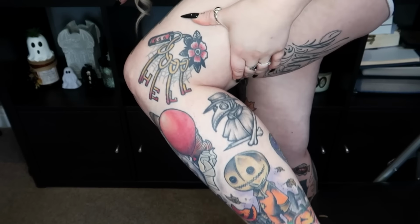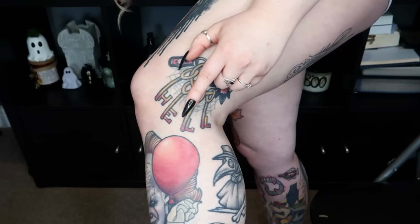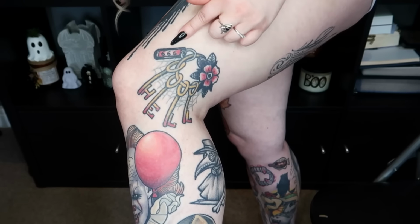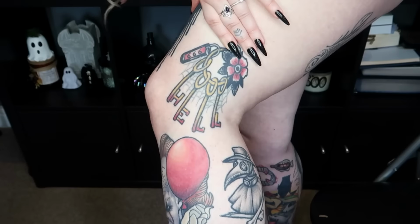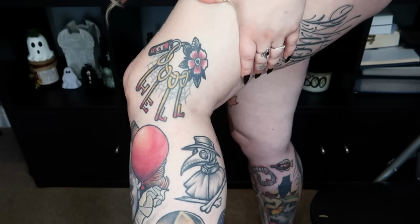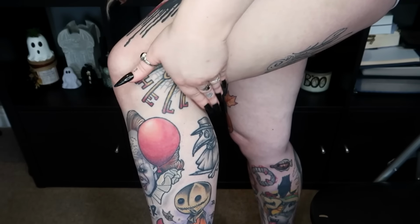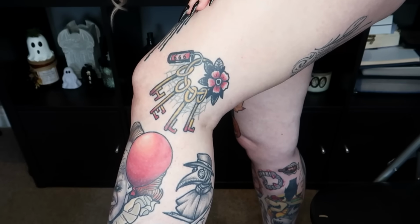And then on this side I have some keys which spell out hell, so H-E-L-L, and a little keyring that says 666. This one got really infected unfortunately and a lot of it fell out, so I did have to have it redone. But I love, again, the placement of it. I just think it fits there really well and it's very cute.